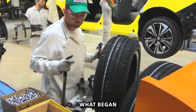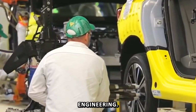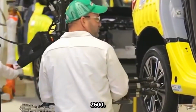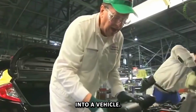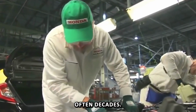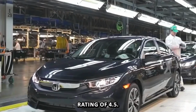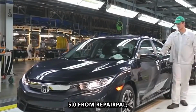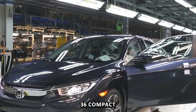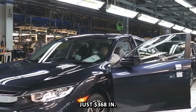What began as a coil of steel has been transformed through precision engineering, advanced manufacturing, and the dedication of over 2,600 American workers into a vehicle that will provide reliable transportation for years, often decades. The Honda Civic maintains a reliability rating of 4.5 out of 5.0 from RepairPal, ranking 3rd out of 36 compact cars with an average annual repair cost of just $368.